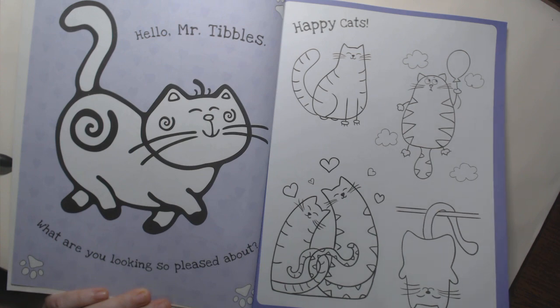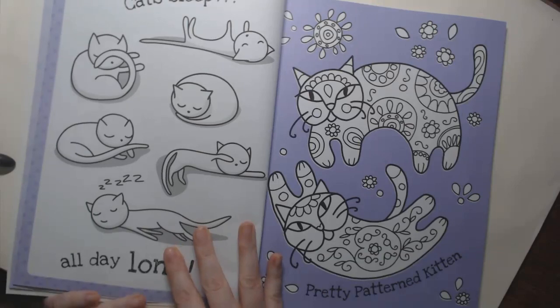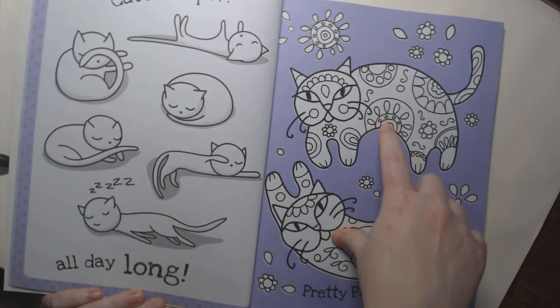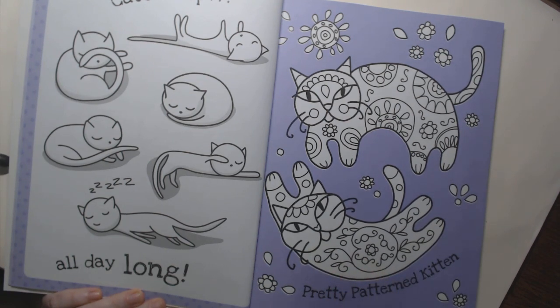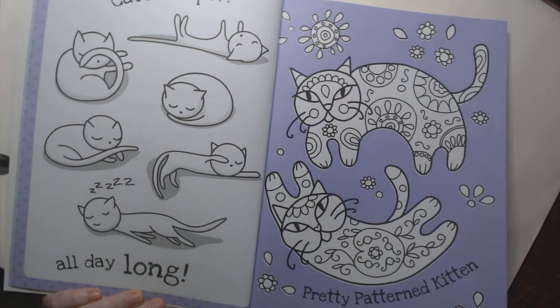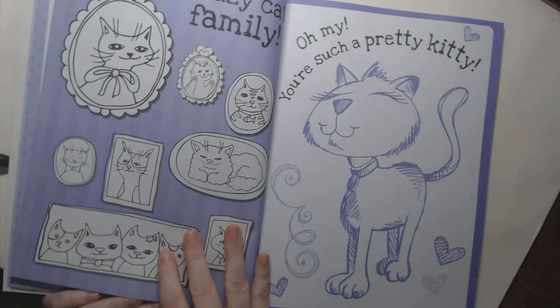I don't know what Mr. Tibbles looks pleased about, but I'm pretty sure it's something that I would hate. So, hey, I actually recognize this from another book. Very similar. Actually, I believe this is the first picture I colored with Prismacolor pencils. Had the cat set up like that. So that's kind of neat. Cats sleep all day long. Yes, they do.